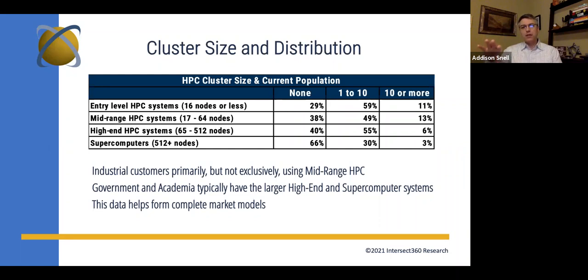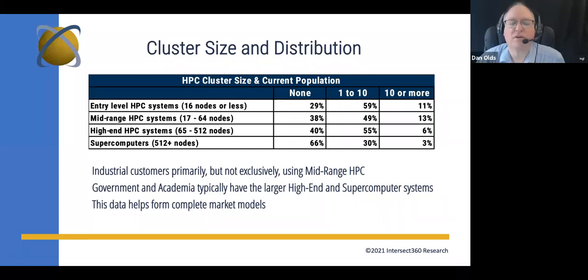And from time to time, it's worthwhile for us to model out what percent of the market is driven by an entry-level or mid-range user, as defined by that's the largest thing that they have. They don't also have a high-end system or a supercomputer.